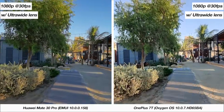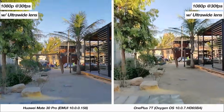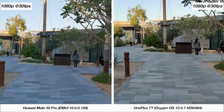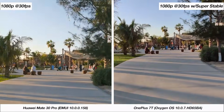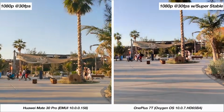Using the ultra wide angle camera when running seems to yield similar results when it comes to video stabilization, and that's the same when using the regular lens too, which is a shame. To counter this, the OnePlus 7T does come with a super stable mode that drastically improves stability, but we don't find anything like that on the Mate 30 Pro.